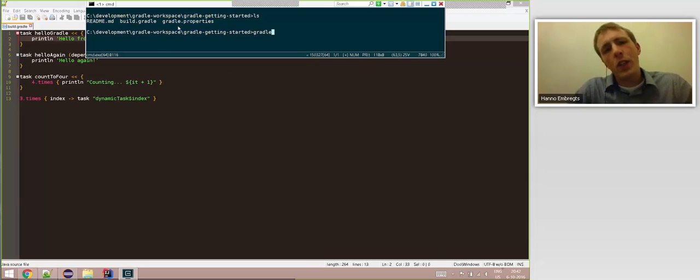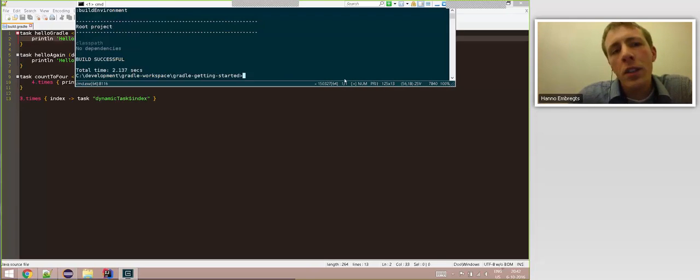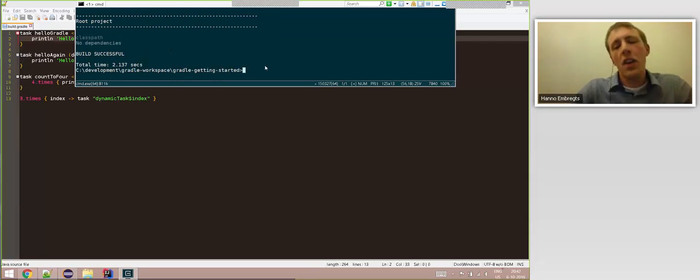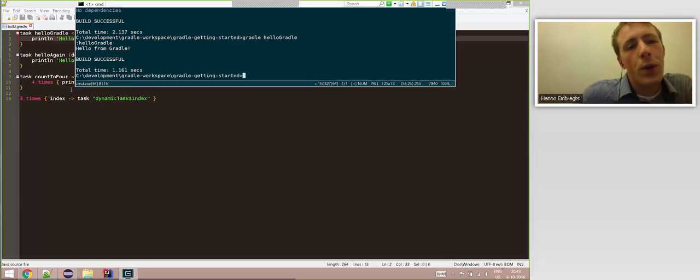You can just start it by typing gradle build, and then it will build it. Funny thing, it won't build anything at the moment because I need to specify the task that I want to execute. The gradle build command is great when you are using a plugin, like I'm going to do next, a Java plugin. Then it will start the compilation, but in this case I need to specify the task that I want to execute. And in this case it's called Hello Gradle. And no surprise there, it tells me hello from Gradle.